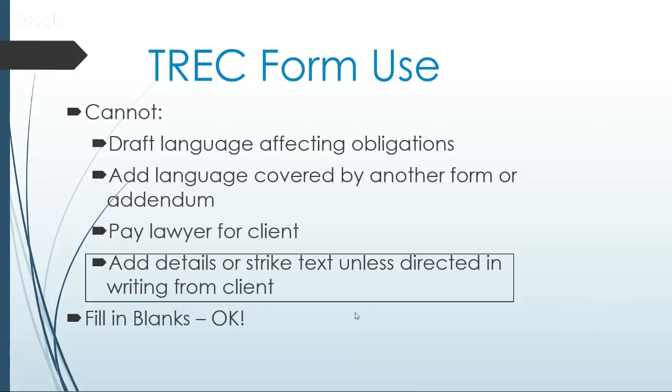Well, according to TREC, that just wouldn't be enough. But if they initial the strike-through? According to TREC, that's not good enough. Have some instruction in writing from the client that authorized that change. I haven't seen a complaint on this. This is somewhat new because, from a practical standpoint, if the contract was signed or initialed, that should be enough. TREC seems to think not. Good news is you can still fill in a blank and be okay with that. Don't need an email on that.